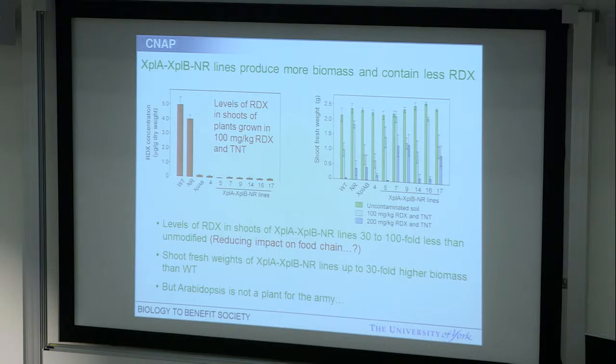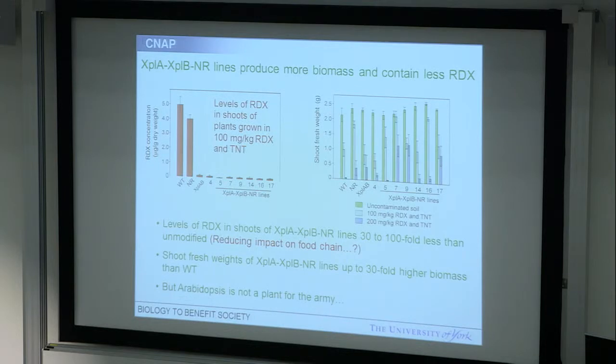That's predominantly where it accumulates in the plant, whereas our magic lines have got much less. They've got 30 to 100-fold less RDX in the plants. We then spoke to Sue Hartley and did some herbivory studies, because it transpires that where I like donuts, herbivores like locusts like high nitrogen plants. So we thought we'd better test that they don't prefer these plants over these, because they do have more nitrogen in them. And there's no difference in herbivory in this instance, so that was good.